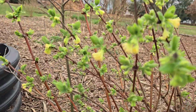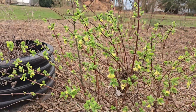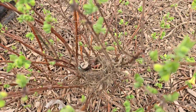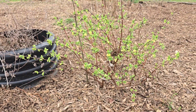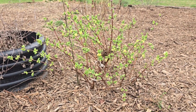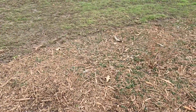It has a real pale yellow flower. I don't know if anything's coming in to pollinate it. We have been getting some warm days, so hopefully something's coming in here. Look at that tiny little bird's nest in there from last year. This Indigo Haskap, or some people call it a honeyberry, produces a berry very similar to a blueberry, but I think it has a little bit more flavor. I do need to get more of those so they pollinate better though. I had a blueberry patch right here.